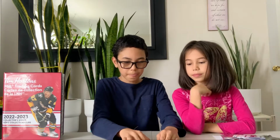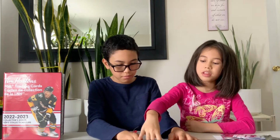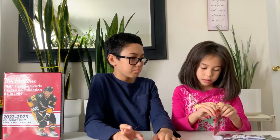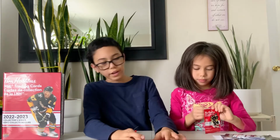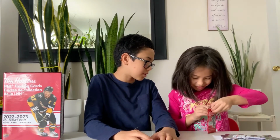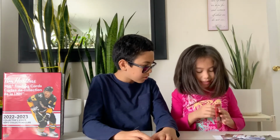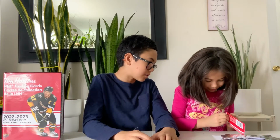All right. Wait, can I pick one? I want to open one, though. Pick a pack, any pack, you'll open it. I don't think I'll pick mine. What? 65 packs. You could open one. Oh my god. I'm still not used to opening packs. Yeah, but I just open the pack.